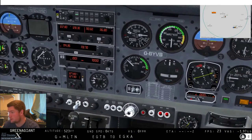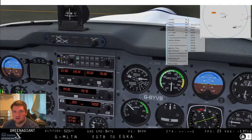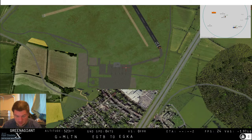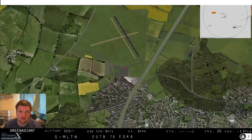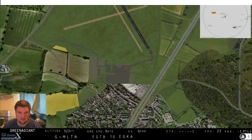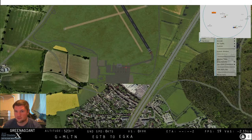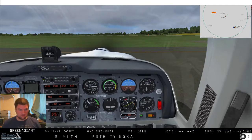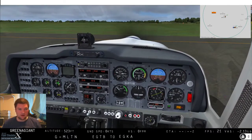Pitot heat coming on. And winds are 040 at 6 knots, should I say. So we want to be going off 06, which is to the end of there. Okay. Well, that'll do. So let's get on our way.